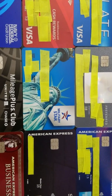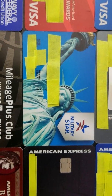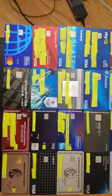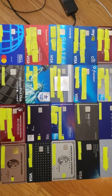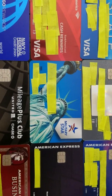I personally don't find that to be better than my other gas card, which is this one, the USA Cashback Rewards Plus card. But this one has a place. It's just that this card is the ugliest card I have. Look at all these cards. Not one card has a giant picture on it. They're all relatively sexy cards. Yeah, so this card is just kind of ugly.